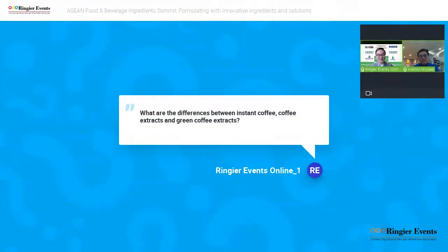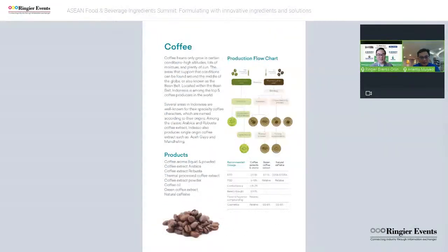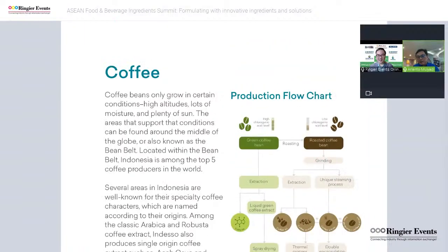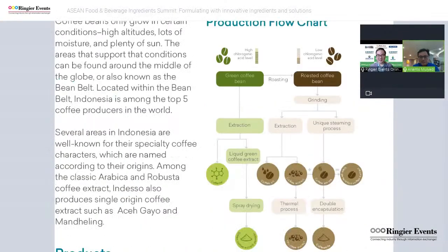What are the differences between instant coffee, coffee extract, and green coffee extracts? To explain this, I need to show you our brochures, our flyers. Which page do you want? The coffee page, and can you zoom it out? You can see there are production flow charts which Indesso can offer to the customers, the food and beverage industry.